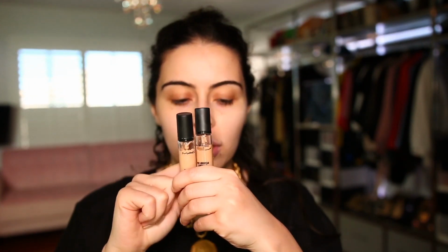to come back. So I'm first gonna just grab the MAC concealer and start concealing. Because this look is not all crazy, super simple, I will start with my face first. So I'm just grabbing NC20 and NC30, mixing those together.